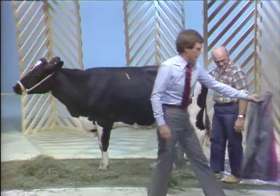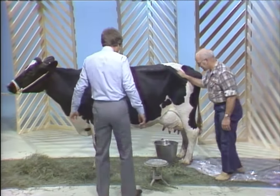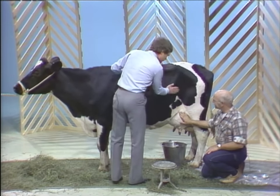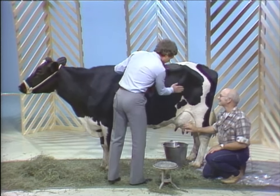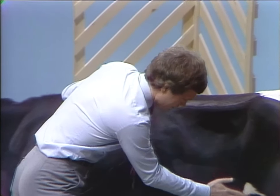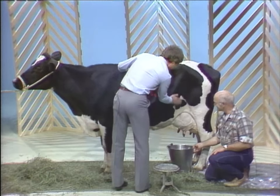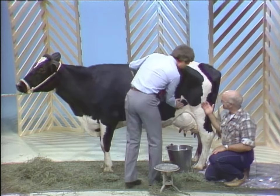Okay. I'm going to try this. Do you mind, Carol? All right. What do I need to do first? Just touch her on the flank to start with so she knows you're coming to her. So try and make friends with the cow. With her. Right. That's just a good policy in life generally, isn't it? I think so. Well, she's leaning again. That's all right. Don't worry. Just come on down.